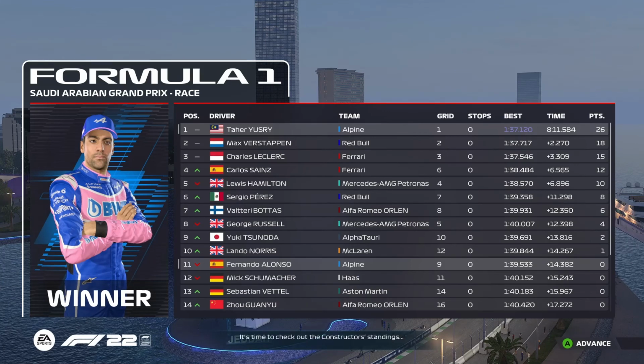It's time to check out the constructors' standings. It was a tough race for our championship leaders, who lose ground at the top of the table. Meanwhile, good work from Aston Martin this weekend, who pushed themselves further up the order.